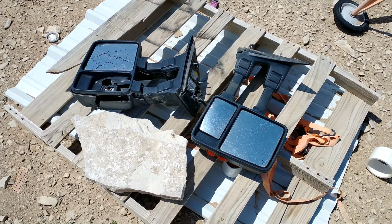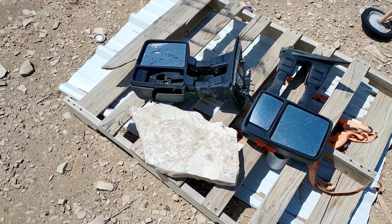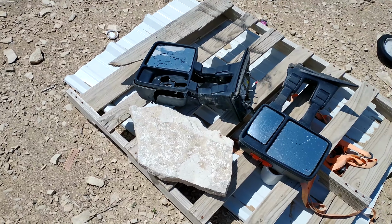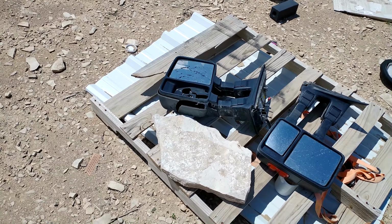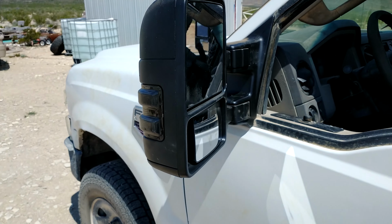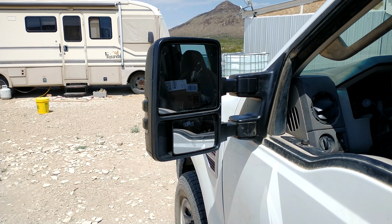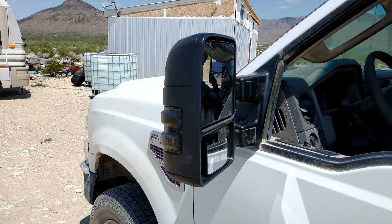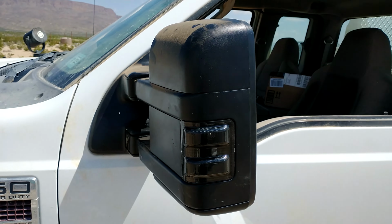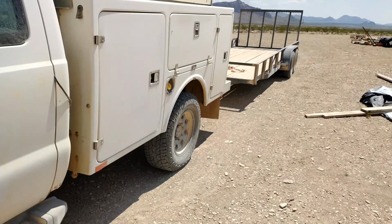But since then I hit a yucca and that kind of smashed in the mirror, and then we had somebody run into us on Ranch Road. So it's kind of been hard to back up the trailer and stuff with busted up mirrors. So picked these up off eBay for like 140 bucks, including shipping and everything. They've got the motors in them and the defrosters, although we probably won't use those, but it's got the little lights in the back and the whole bit.